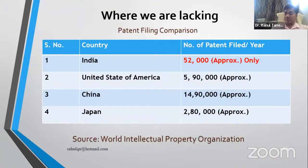Where we are lacking, still we are very far behind as compared to other countries. But this year, I hope our country is processing more than 1 lakh patent applications per year, because the government of India has reduced the fees for the educational institution, and many educational institutions have filed maximum patents in our country, especially if we are talking about the private university and the government organization like IITs, CSIR, DRDO, they are going to file a maximum patent applications in our country.